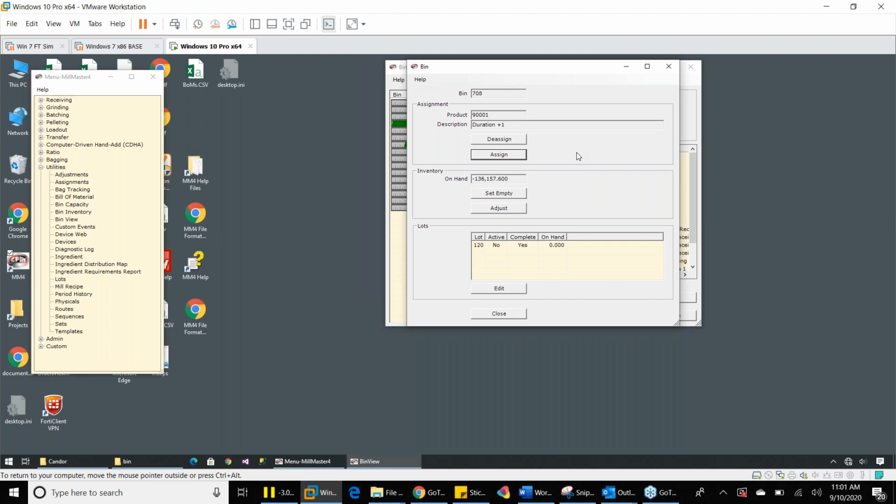Like, let's say we rely upon the operator ultimately to know when a bin is empty. We know that a human has to ultimately make that decision. But let's say you're a loadout operator and you know for sure that bin 708 is empty. So maybe you want to deassign it just to send a message to somebody upstream that that bin for sure is available. There's not something in there. I know it's clean. Again, not used terribly often, but that is its function.